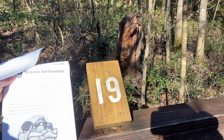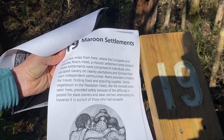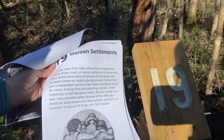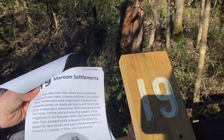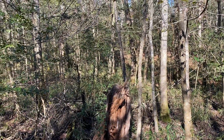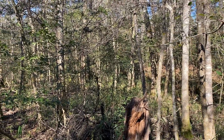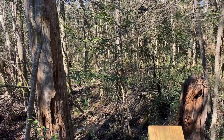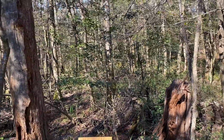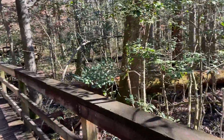Okay, again, like I said, this is an interpretive trail. And what this is telling you is that a few miles from here, where the Congaree and Wateree rivers met, a maroon settlement once existed. And these settlements comprised individuals who escaped slavery on nearby plantations, and they formed independent communities. So that's kind of cool, interesting information. Boy, it'd be kind of a scary area to escape into, wouldn't it? Swampy as it is, don't you think?